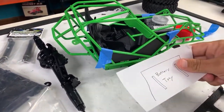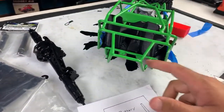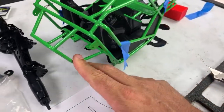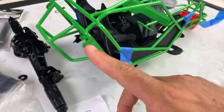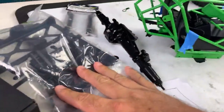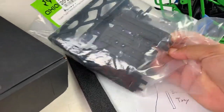That's awesome. Seems like he put, and so the shocks will go up here, here. The links will go to the battery or to the skid plate.